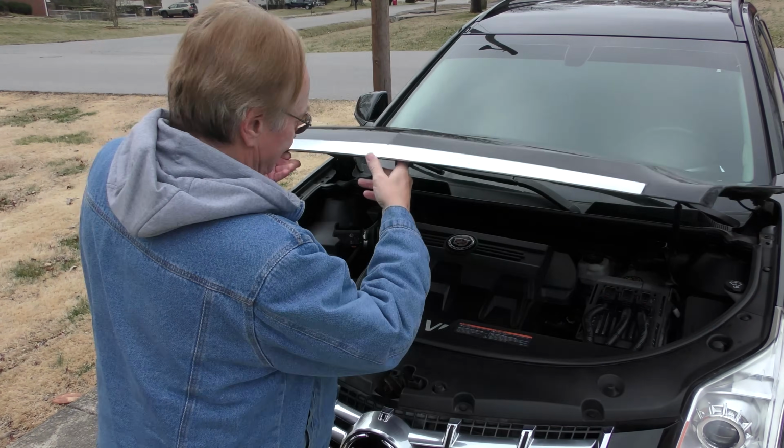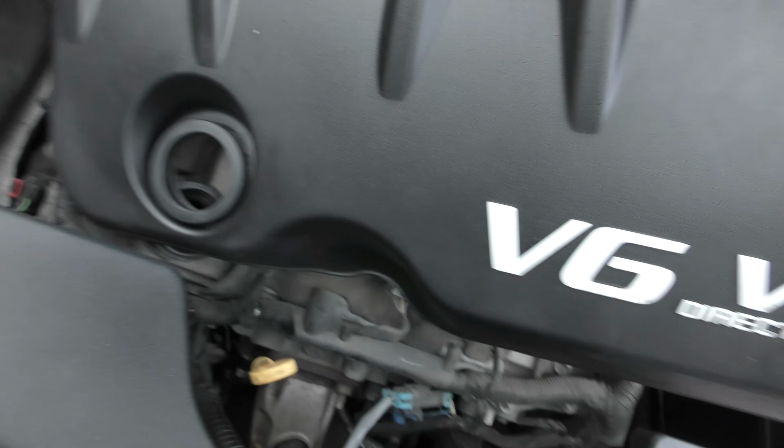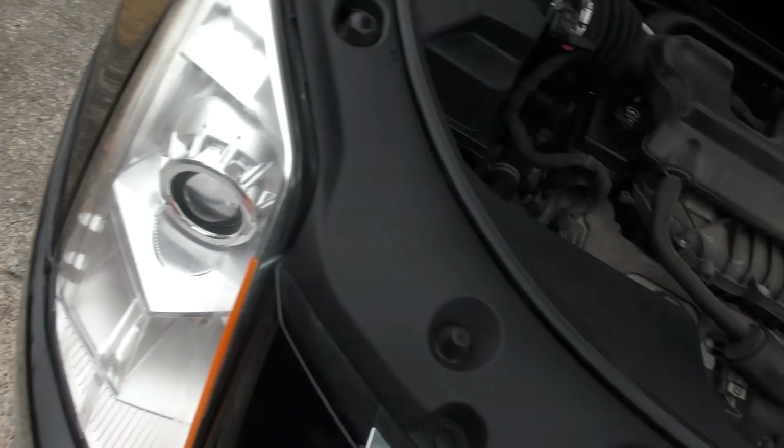Let's look under the hood. What do we got? It's a V6 with variable valve timing. Being about 10 years old, we gotta take that cover off because they're crazy. I guess they're worried about them flying off, right? Well, I hate them, so there it goes in the grass. We'll put the rest back on later.